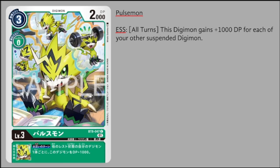So next up, we have the green Pulsemon. So Pulsemon actually is making the color shift based on his different evolutions, it seems. So who knows, we actually might get a red Pulsemon or a blue Pulsemon based on his other various evolutions. I don't actually know if that's going to be the case, but that would be pretty cool if it was, just because Pulsemon is a pretty popular Digimon for being a newer Digimon.